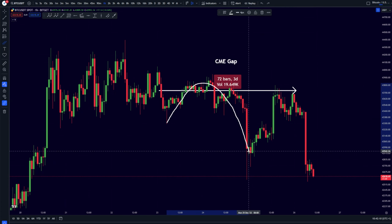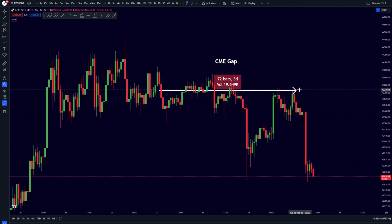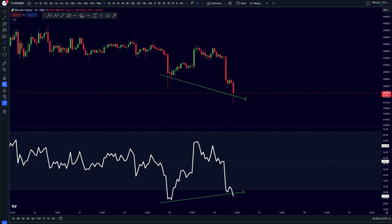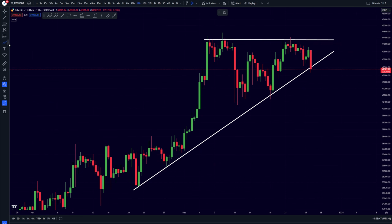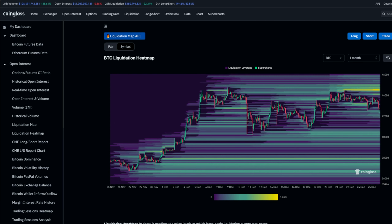Bitcoin has been creating a pretty severe correction back to the downside after yesterday night filling up this CME gap. But do not get fooled, because Bitcoin might be creating a new bullish divergence. Bitcoin is sitting at major support levels. We are just days out from our spot Bitcoin ETF approval, and a lot of Bitcoin liquidity is still piling up on that top side.